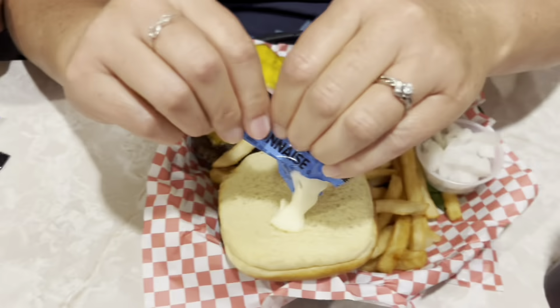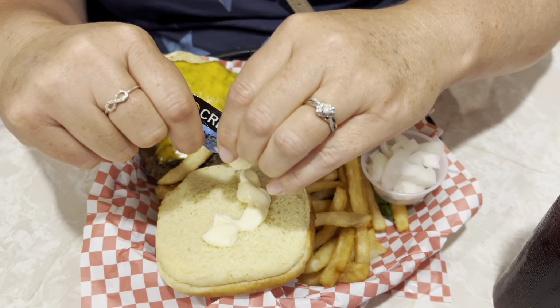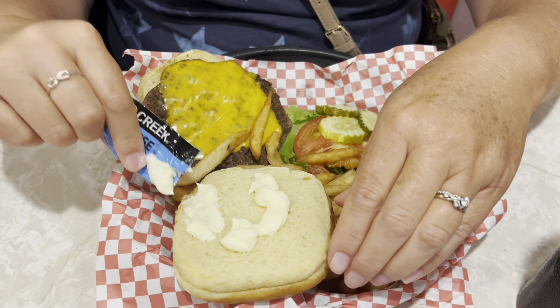I got the Philly cheesesteak. Recommend. It was delicious. A really cool thing about Mel's is your servers actually go around singing.